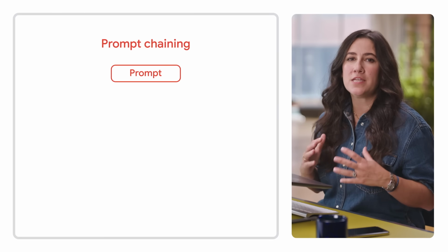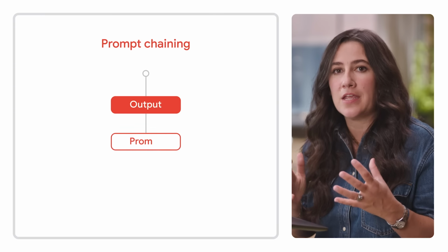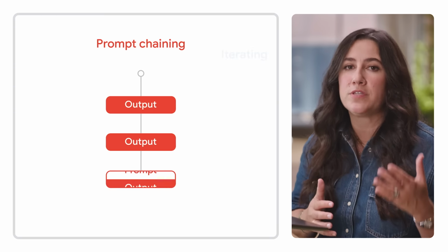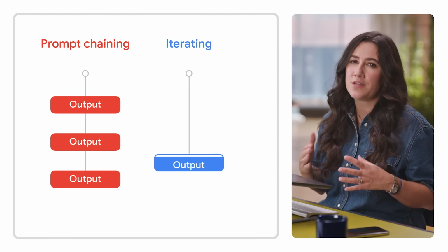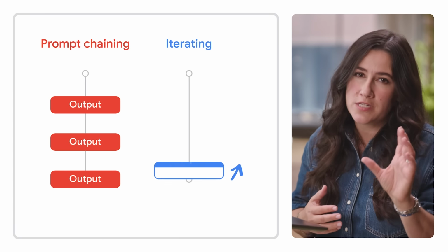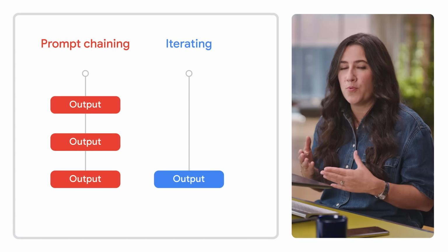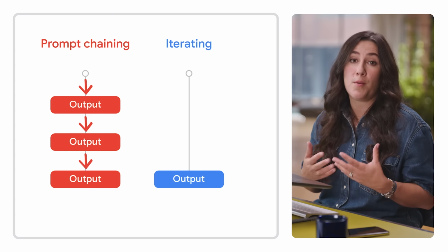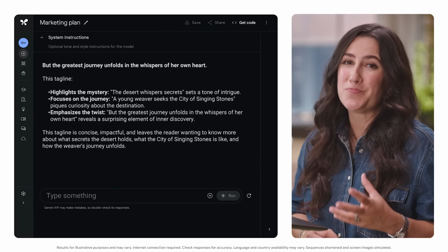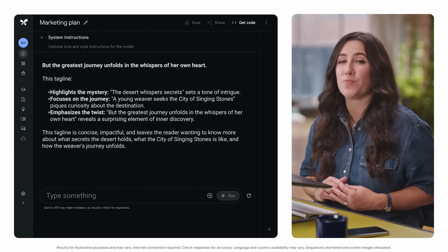Remember, prompt chaining isn't just about adding more context to your prompts, it's about expanding on what the Gen AI tool has previously generated. This is a little different from iteration in the prompt framework, since that focuses on adjusting a given prompt to improve the results. Here, you want to use its output as a building block for more complex requests. This brings us back to the tagline you generated. It's a great starting point for the next piece in your prompt chain.